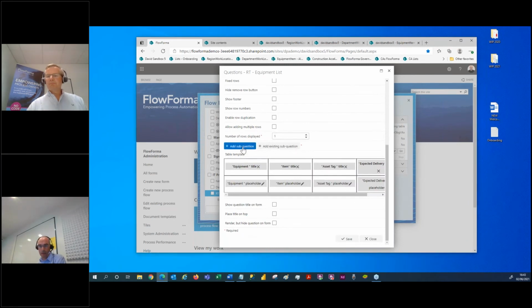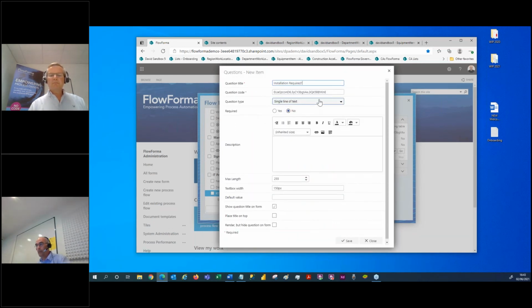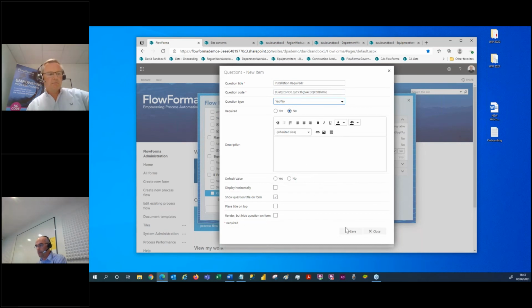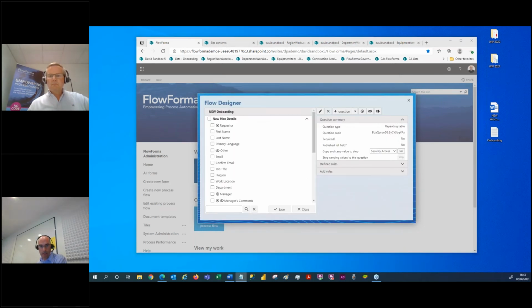And we're going to have installation required. That's going to be a yes, no. Okay. And then we're going to move through to our security access.